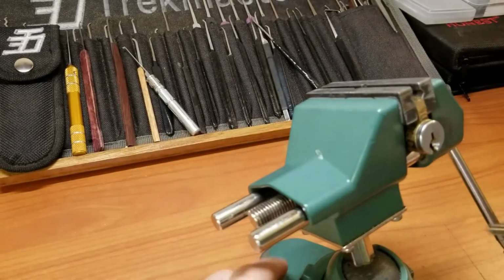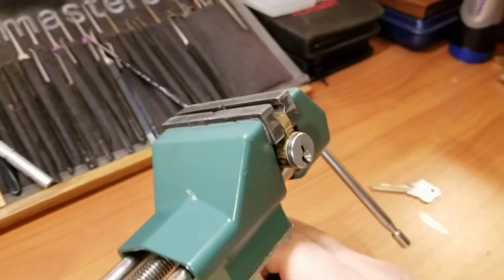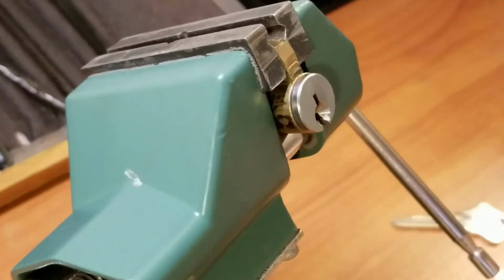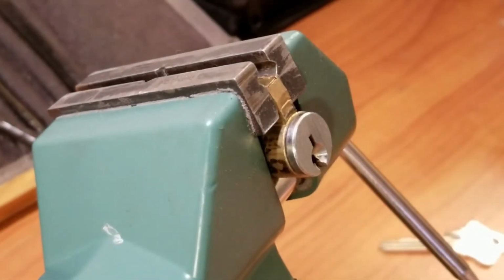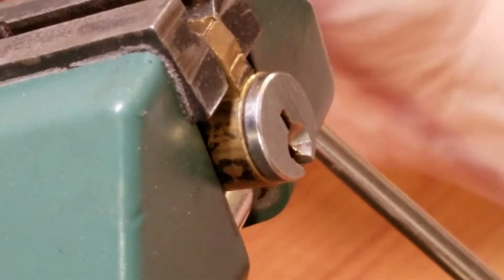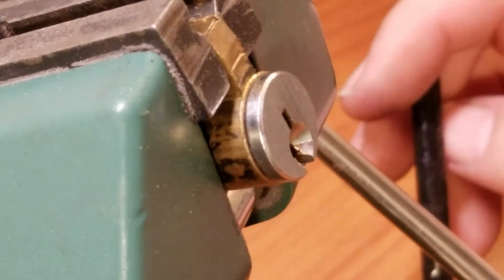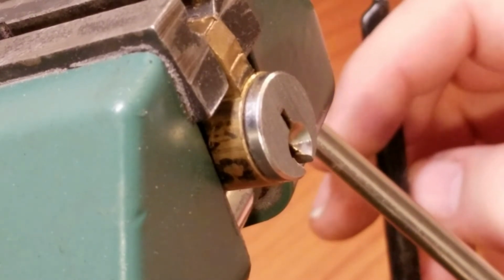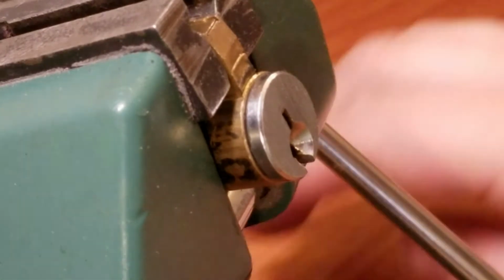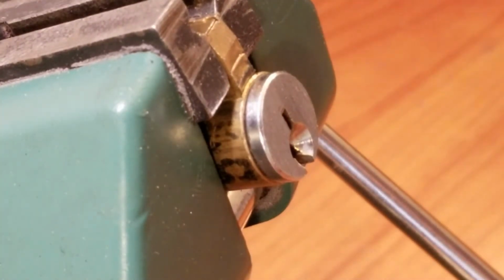Of course, our key doesn't work. We just tried that. So generally on a lock like this, you're not going to see too many security pins, but there's always a possibility you might run into some. So always start with the assumption that there are security pins, and you might get lucky and discover that there actually are some.